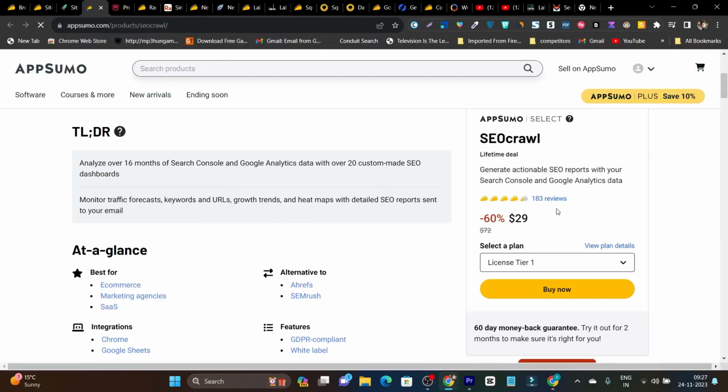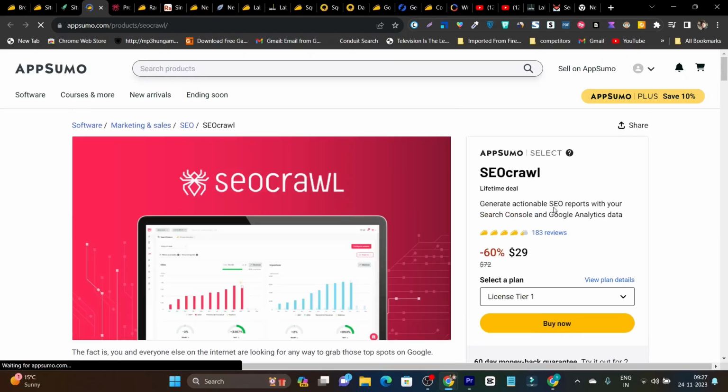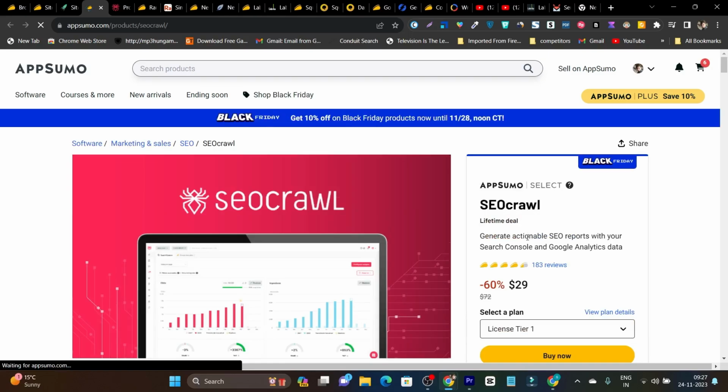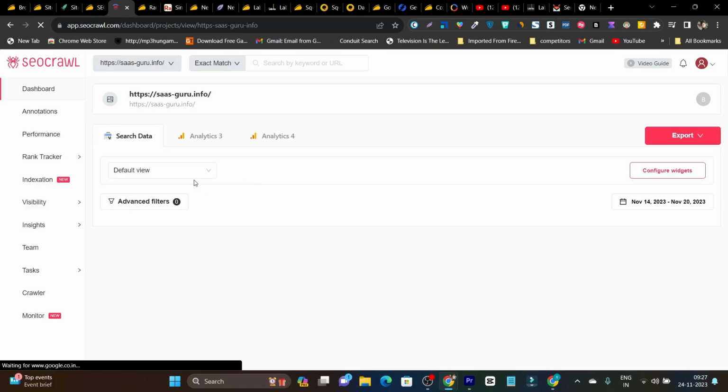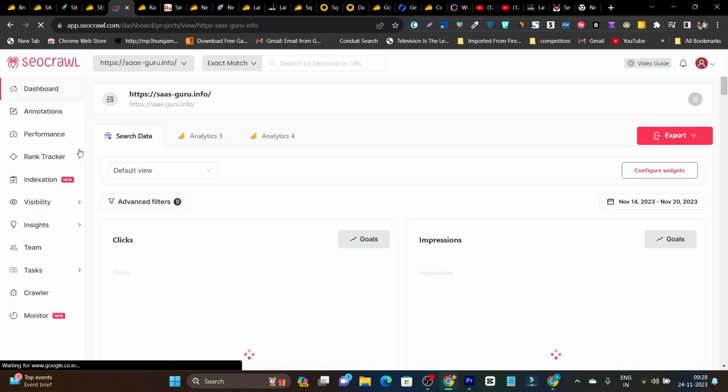SEOcrawl is another really good SEO tool. With its help, you can generate actionable SEO reports with your Search Console and Analytics data. For example, let me give you a demo of its dashboard. So this is the dashboard. All you need to do is add the website. You can add multiple websites as projects. Let's go to my website here, and here it will give me detailed information like which posts are getting most of the data and the detailed information on performance.